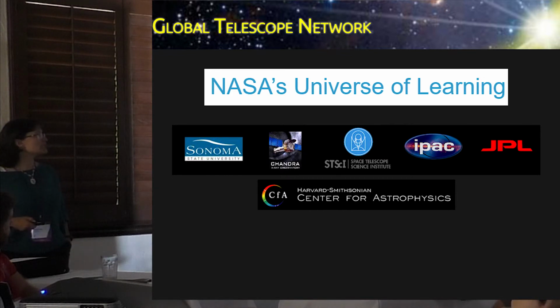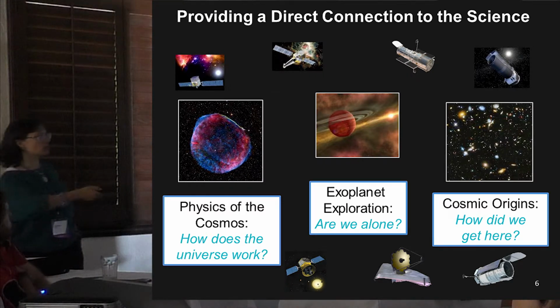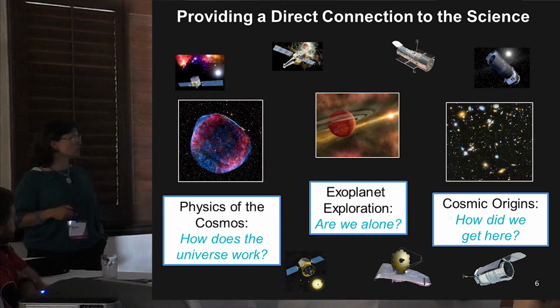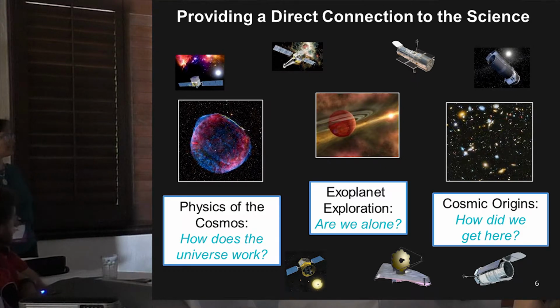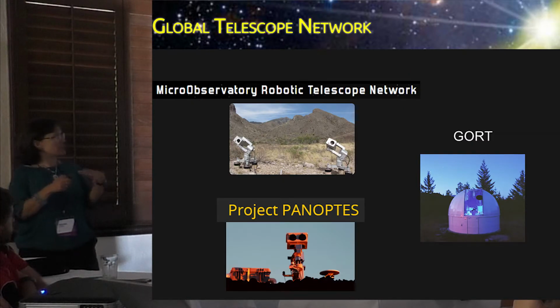that next piece. And this NASA grant that I mentioned, their overarching goal can be summed up here, but providing a direct connection to the science. So it's a big team looking at some big questions. Exoplanets, of course, is a thing that everyone's trying to get into now. That's very exciting, and we can. So these are some of the places where we're sort of connecting.